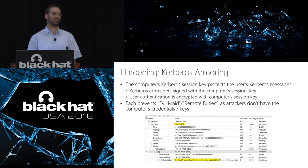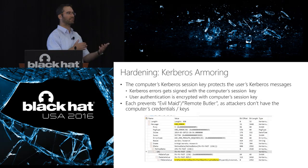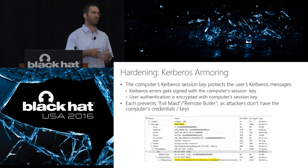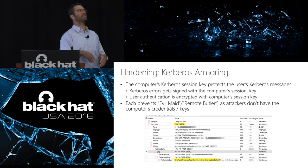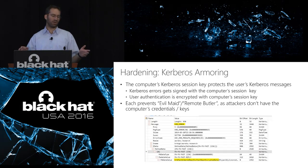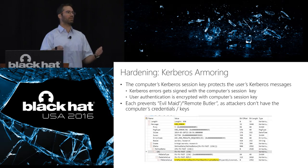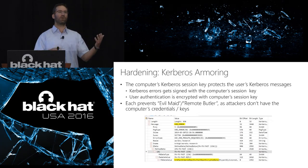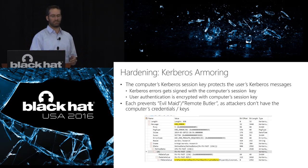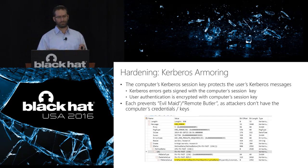And the Kerberos armoring. It relates to the previous question from the crowd. The root cause of all of this problem is that someone forgot to check for domain trust. And Kerberos armoring bakes trust into Kerberos. In fact, all the user authentication now depends on the computer's previous authentication.